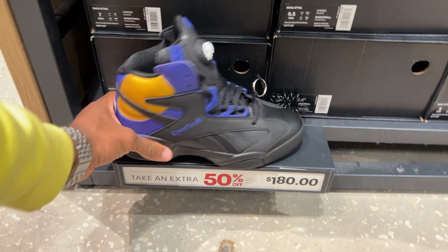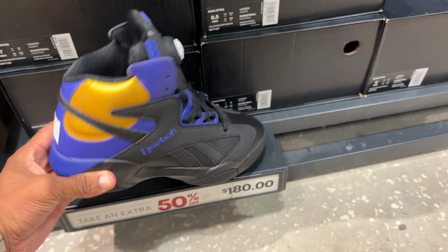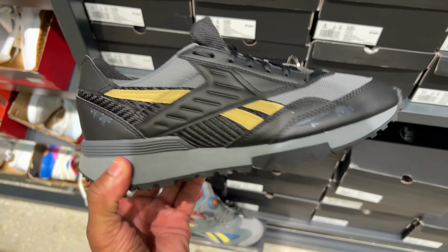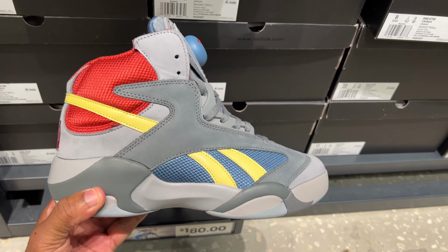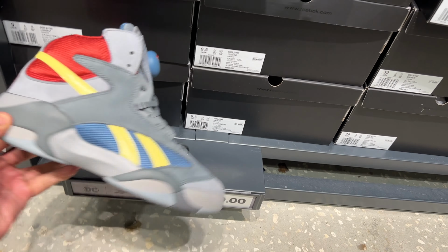And they got these pumps. I'm not mad at the colorway, man. Reminds me of like some LSU, yeah, joints. 50% off of 180. Say word, these are the Batmans? Interesting. If these are the Batmans, what's the Superman? These joints. These are the Shaqs, yo. And they're going for 180, no additional discounts.